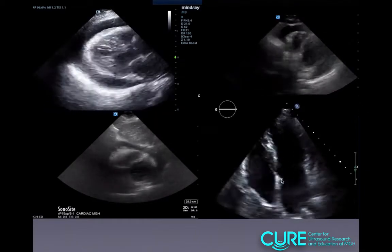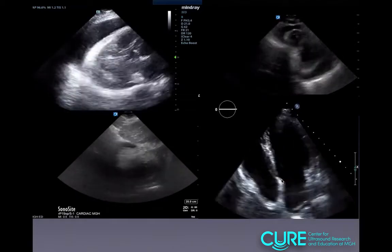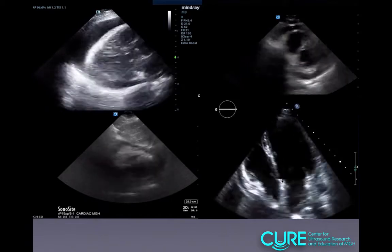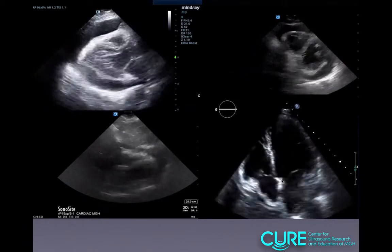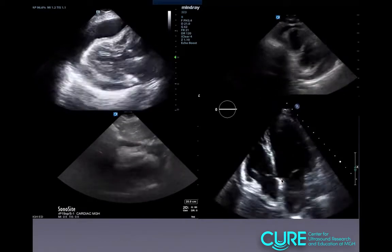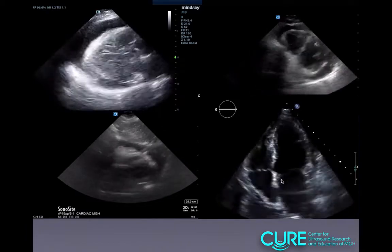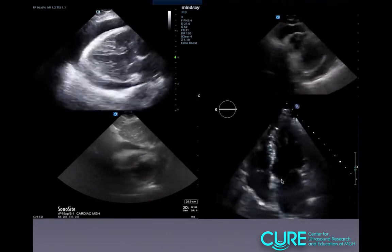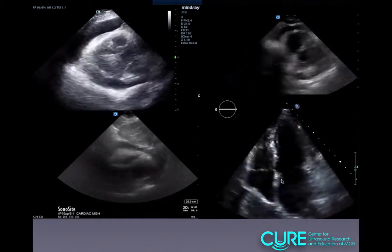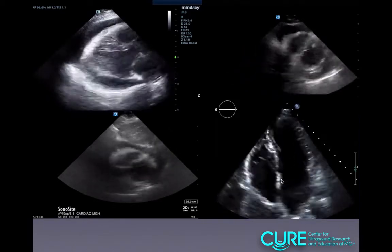I think for tamponade physiology, size is not as important as the rate of accumulation of fluid and the ability for the pericardial sac to accommodate the fluid. For example, in patients with chronic conditions like malignancy or ESRD, they could have a large effusion but have no hemodynamic compromise. However, in patients with acute conditions, even with small effusions, there might be hemodynamic collapse.